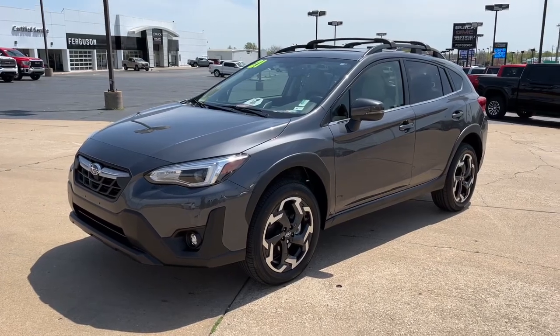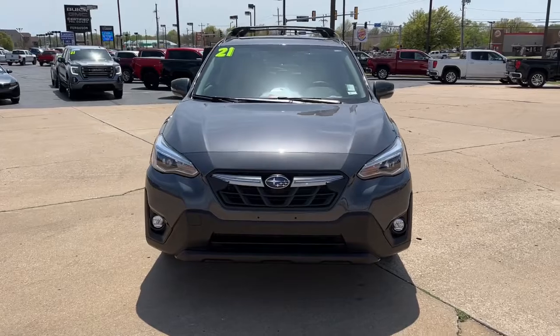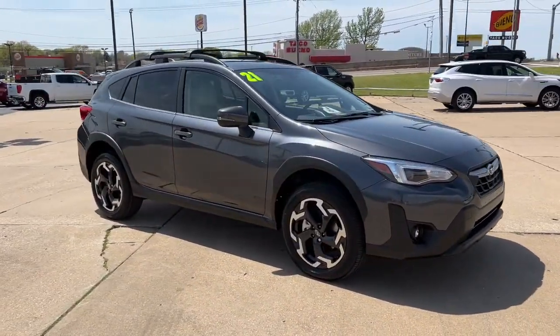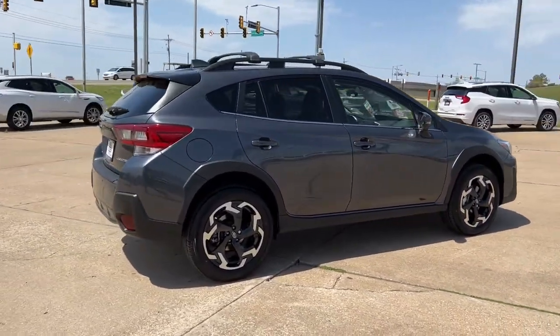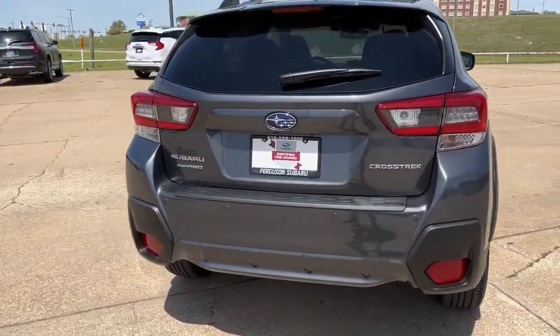Get acquainted with the 2021 Subaru Crosstrek. This vehicle still has fewer than 5,000 miles on the clock, so it won't last long. Come along for a tour of this safe and connected Subaru Crosstrek. This all-wheel drive compact crossover gives you the advantages of an SUV, but drives like a comfortable sedan.